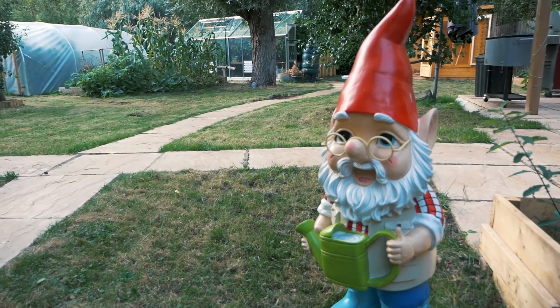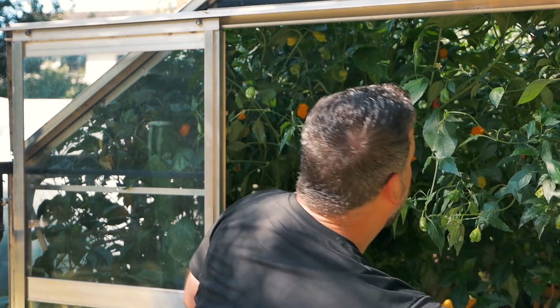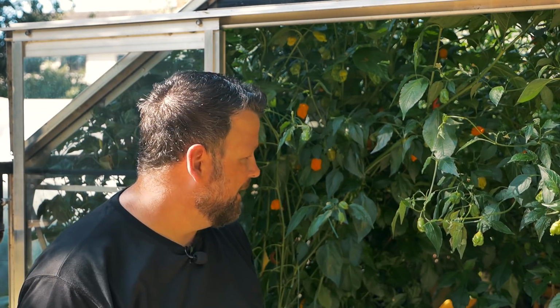Let's go through to the greenhouse and check out what's going on inside there. As difficult as it was to navigate through the polytunnel, I think this is going to be just as much of a problem. If we just have a look inside here, it's a complete forest, a jungle in there, and I'm looking forward to seeing what's going on inside.